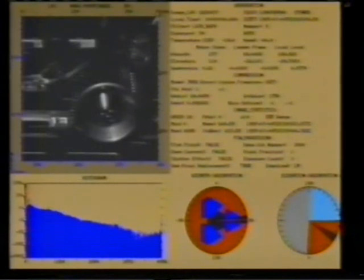Now, look down here. See the circles? The circle in the middle, John, the red circle, and the little wedge? That tells where the camera's pointing. So you're getting a lot more information now than we were before.